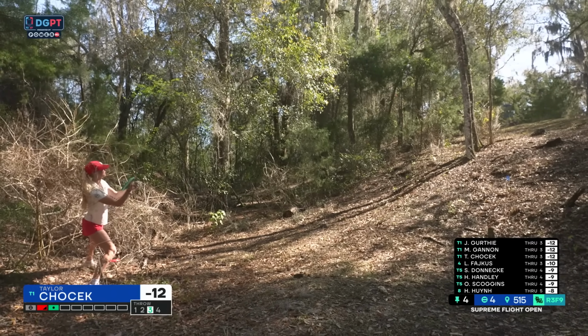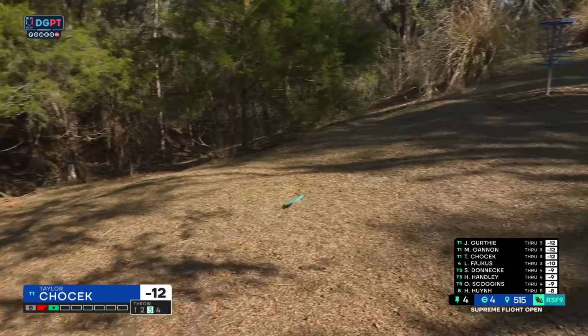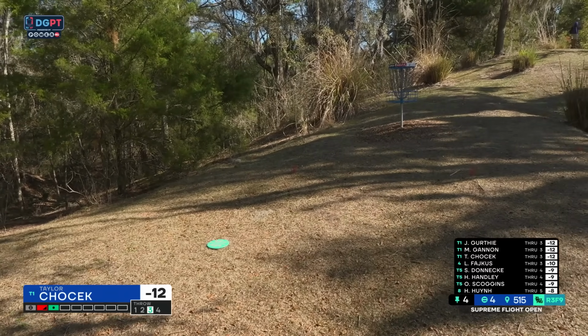See Taylor's scramble skills here. Nice little touch forehand inside the circle.